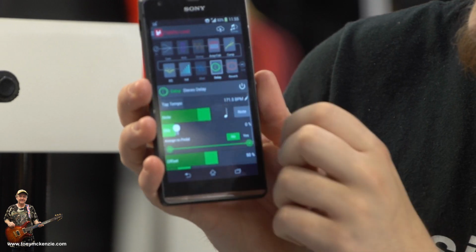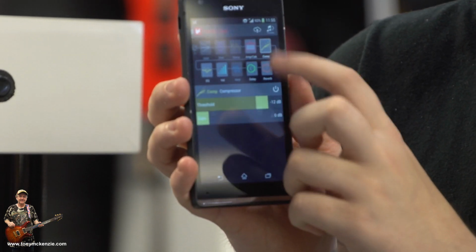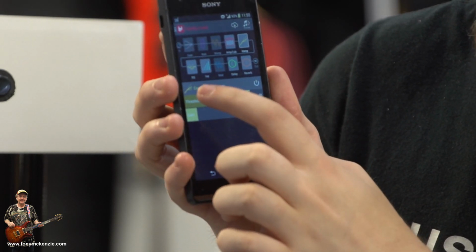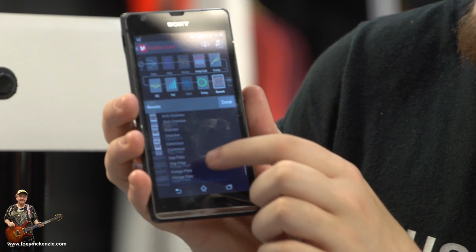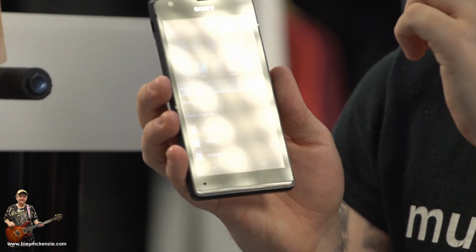and then anything from delays, reverbs, compression, and you can change all this. So I could go into the top there. Ah, there we go. Demos, right? Yeah, so you've got loads of different sounds in there.